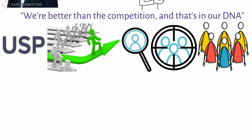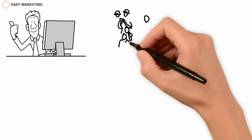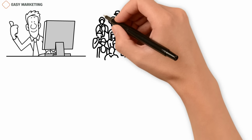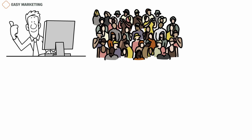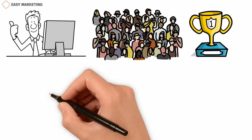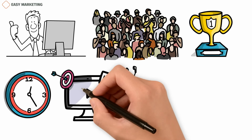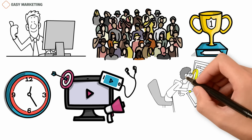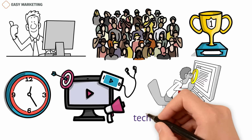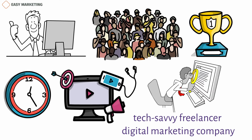Last, get good at what you do. You need to know the medium and the people who use it to know how to position yourself, what kind of content to make, and how to talk to your prospects successfully. Take the time to find out what your market is interested in and how they use social media. Also, learn about the platforms you plan to use, even if you plan to hire a tech-savvy freelancer or digital marketing company to do the hard work.